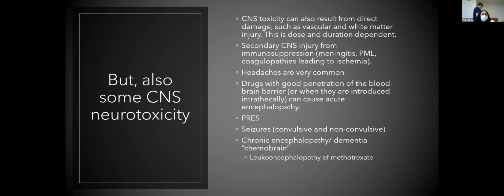But there's this phenomenon of chemo brain that some patients have after receiving a lot of chemotherapeutic agents, that they're just foggy, they're not responding, and it's kind of a chronic encephalopathy leading into dementia. The biggest one that would have brain changes is the leukoencephalopathy associated with methotrexate.